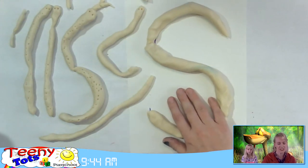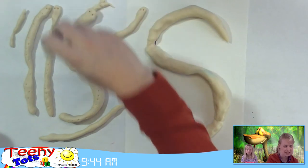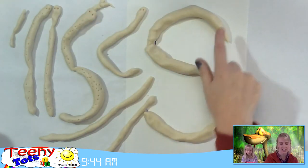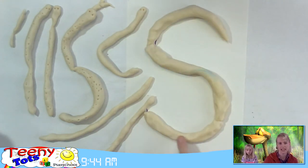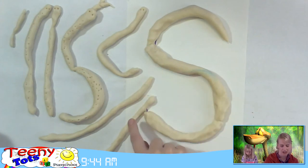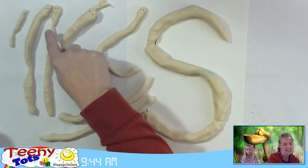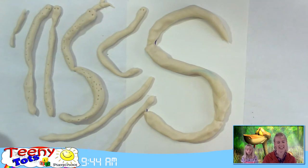Okay, how are your snakes looking? Are they looking cool like mine? How many have you made? I have made, this is my Sammy snake. So we'll count him as one, Sammy snake. Two, 3, 4, 5, 6, 7, 8. I've got 8 snakes. How many do you have?